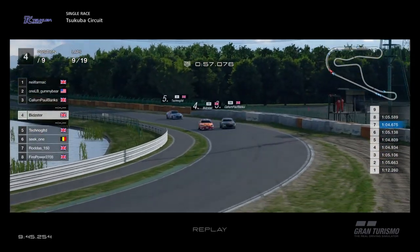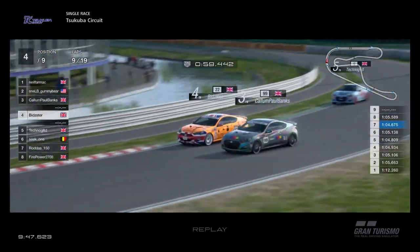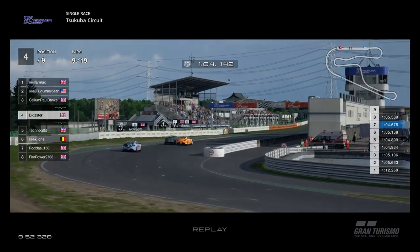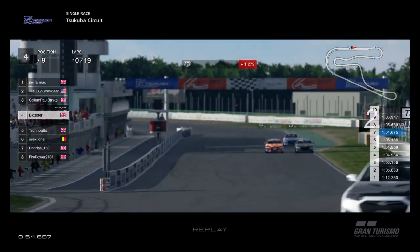Down to the last corner. Bidzster on the inside, Callum on the outside. Will he try and go right round the outside? And that is a yes. He says, I'm not giving up. Right round the outside of Bidzster, but Bidzster's got the inside for the next corner as well.